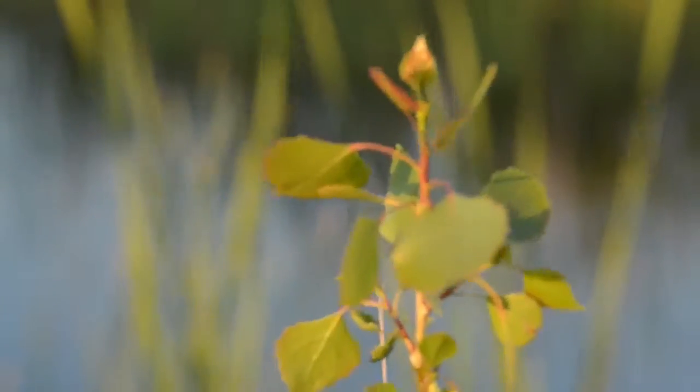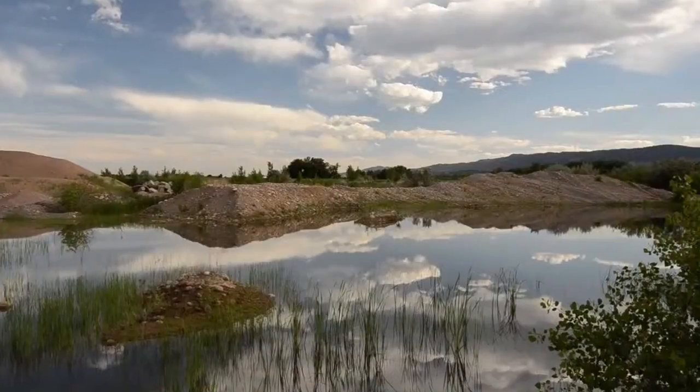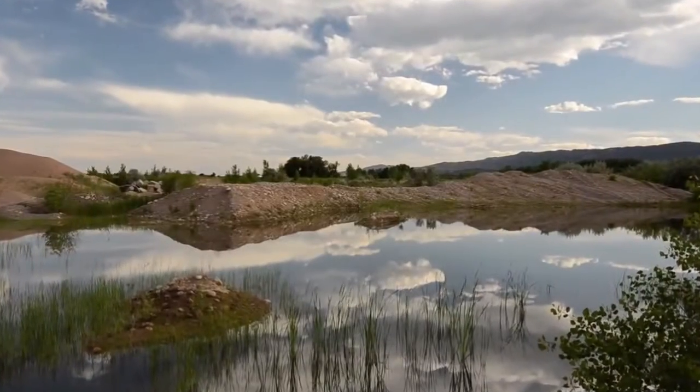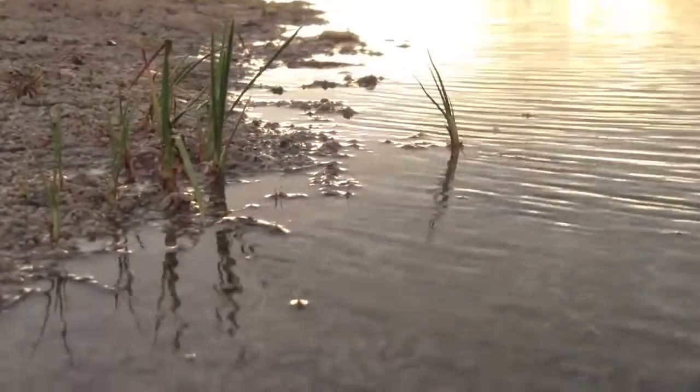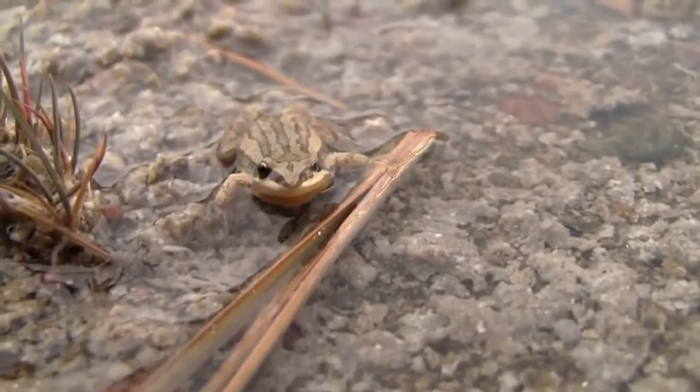From April through June, a clicking sound emanates from the wetland that's so loud my ears go numb after each night of filming. It should come from a beast of a frog with mighty lungs, but instead, it's the tiny chorus frog, barely the size of a quarter.